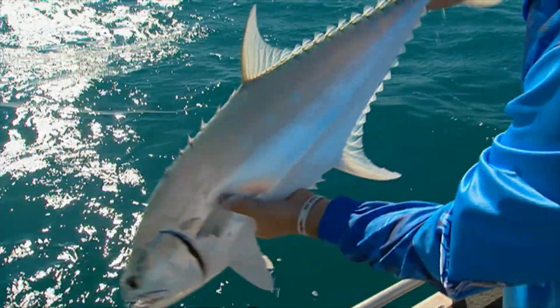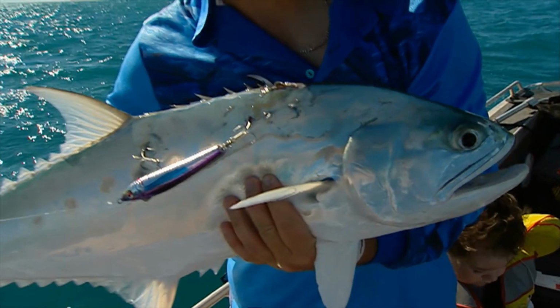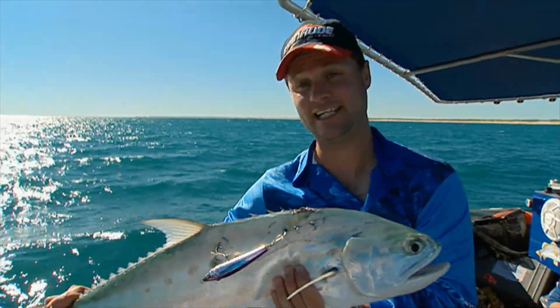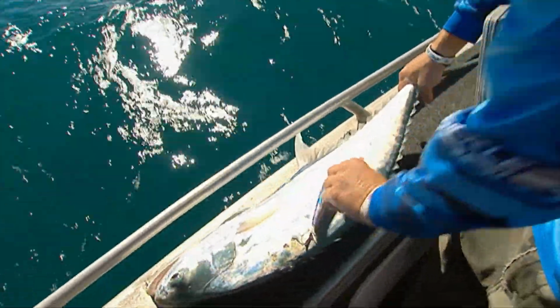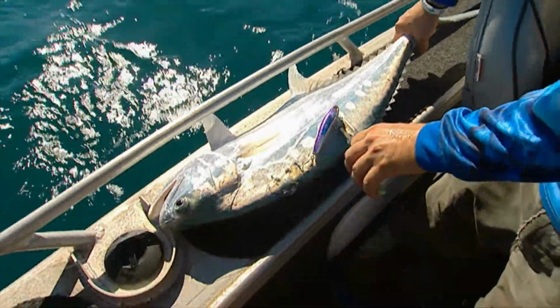Woohoo! Queenfish. Look at the colour of these things. And that is a Yo-Zuri slider, a 120. One of my favourite little surface lures. These fish are just busting up on that bait ball. I'm going to get this fish back ASAP because that bait ball is massive and we want to catch some more fish. So I'll just pull that out with my pliers, which are on the seat there, Dale, if you can pass them. He's come through and hit this so hard.